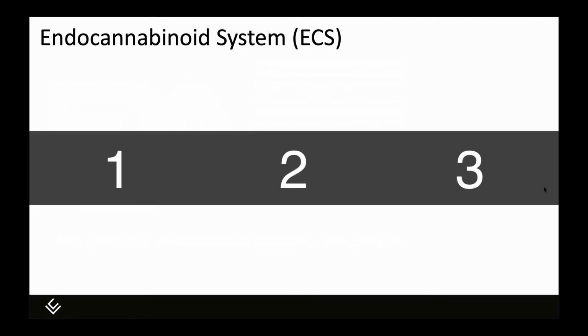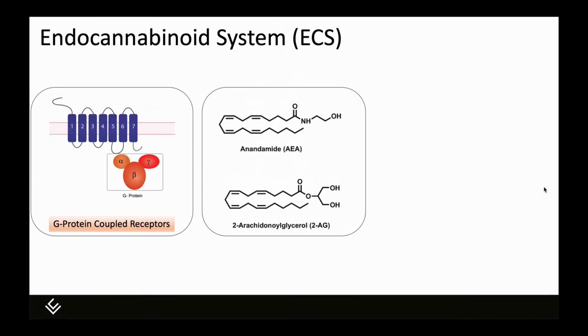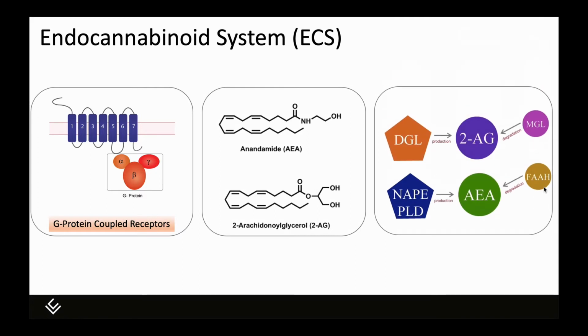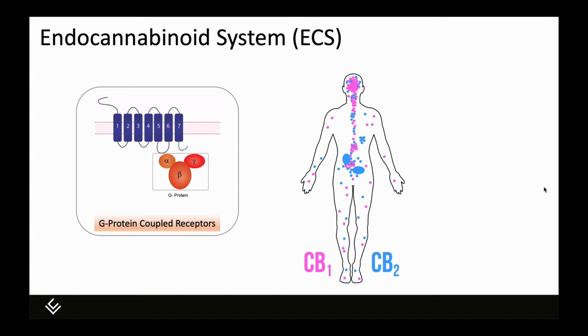Before we delve into the product, let's quickly review the endocannabinoid system and talk about how it interacts with the immune system. A simplified description of the ECS includes three basic components: cannabinoid receptors, the endocannabinoids themselves, and the enzymes which both biosynthesize and hydrolyze or degrade them. Cannabinoid receptors are G-protein coupled receptors. There are two of them that have been identified to date, the CB1 and the CB2 receptor.